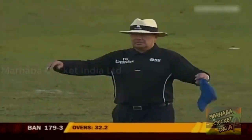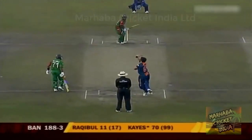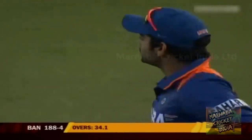That's a good hit. Very good hit. That came out of nowhere from Rakibul. Length ball, he's parked it over long on for 6. Again up in the air and taken in the deep. So the trick is working for Ashish Nehra, bowling short, having 2 men in the deep. Virat Kohli is not one to miss out on too many.